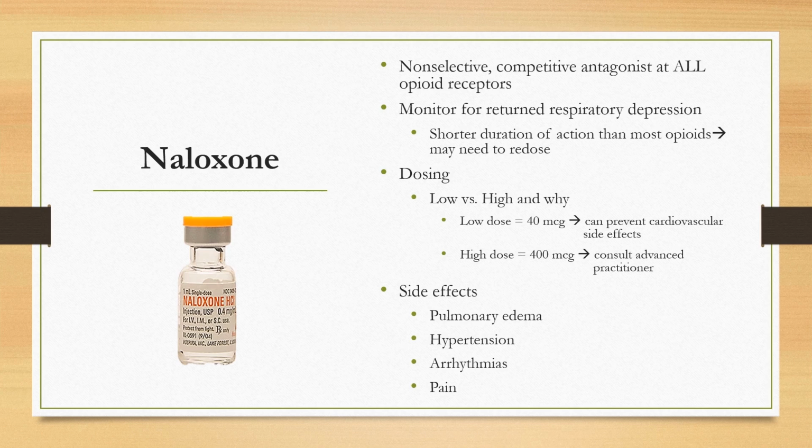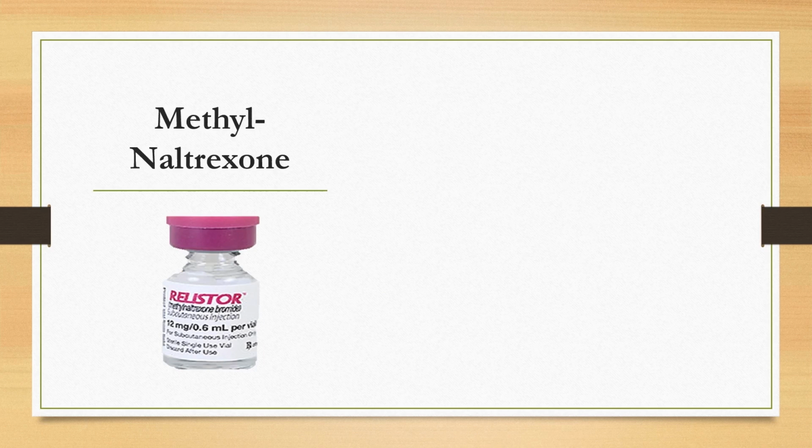Methylnaltrexone is not a drug that is given in the operating room or the PACU, but it is important to mention in this lecture series as its popularity has increased for patients on chronic opioid medications. It is used to treat the chronic constipation that can be caused from chronic opioid use.